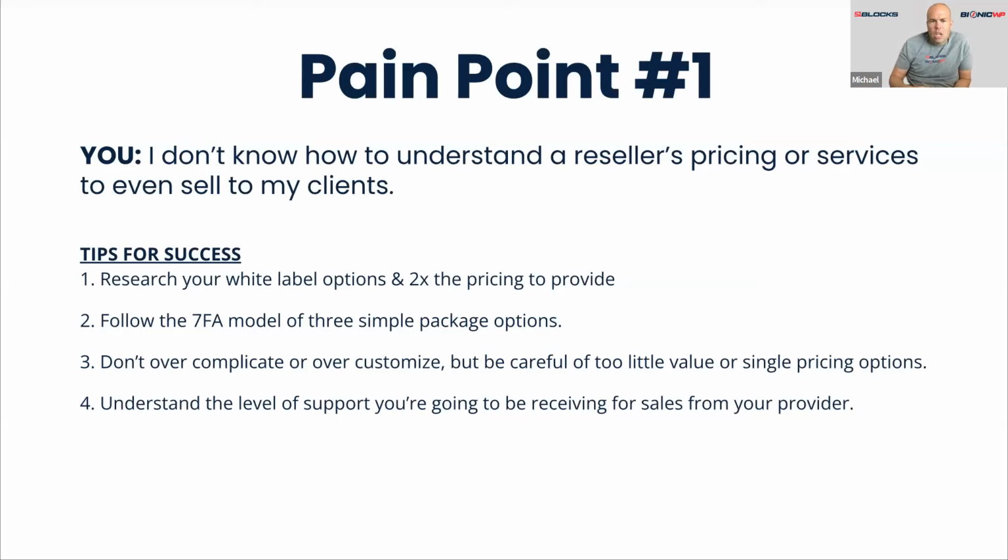So those are the tips for success when you don't understand how to work with a reseller, right? Make sure you have those options, follow the seven-figure agency training in the modules, and don't overcomplicate things. I think overcomplicating things is very common for all of us. As entrepreneurs, we like to do that, and then we're like, what did we build here? And then we come back and fix it and simplify it.